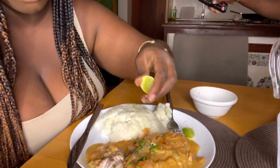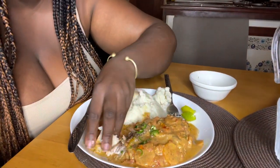This is how Kenyans we eat. This way. So this is, in short, fish curry.